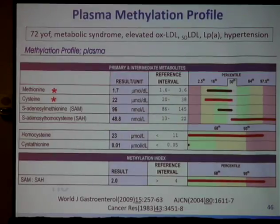So what we see here is her methionine is not real good, and this is an overnight fasted specimen, so we're not looking at an effect of diet. She's not getting back and producing a lot of methionine. Her cysteine is low, which potentially compromises her glutathione status, but look at her homocysteine, 23.